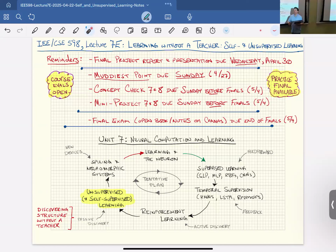Okay. Feel like it's a little darker up here. I thought I hit all the lights. Let me try. Okay.